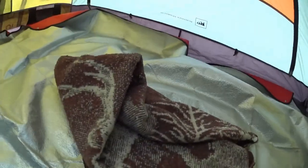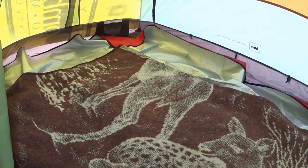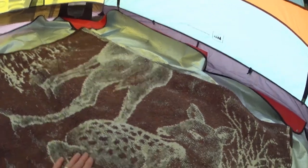So what I've got here is a reflective foil coated space blanket, and you want the reflective side up to reflect your body heat back up towards you. And I'm going to supplement this with an old car blanket I got here. Add another little layer of insulation underneath me. I folded it over twice, right where it's going to be under my torso when I'm sleeping. So that should give some extra help.